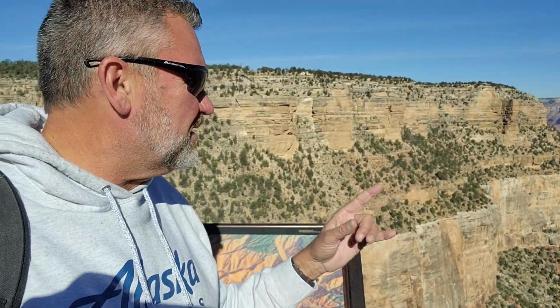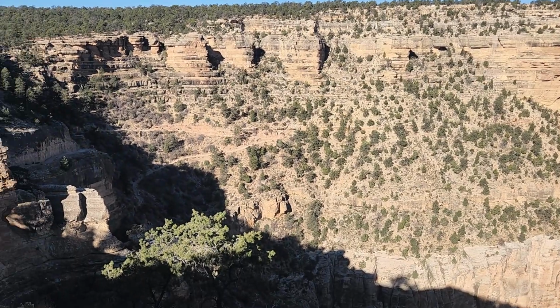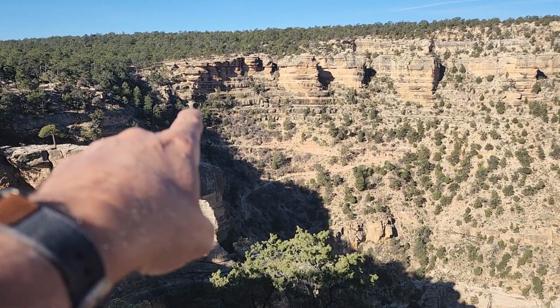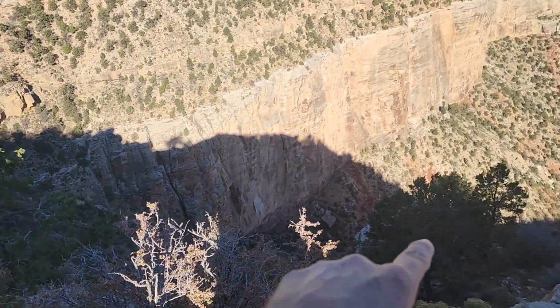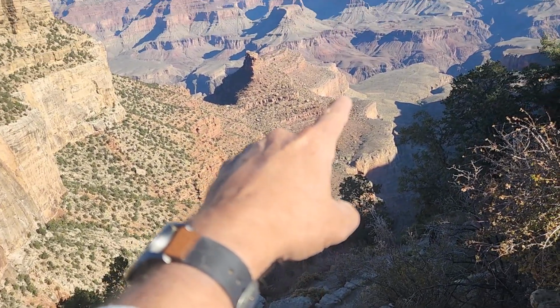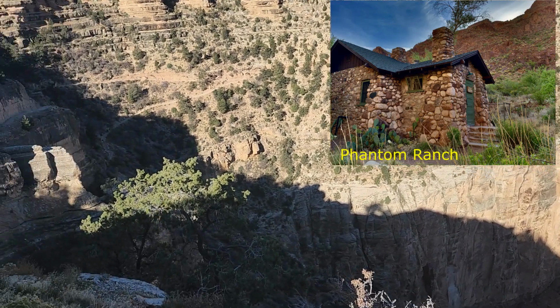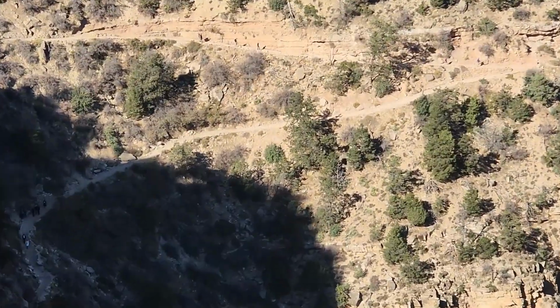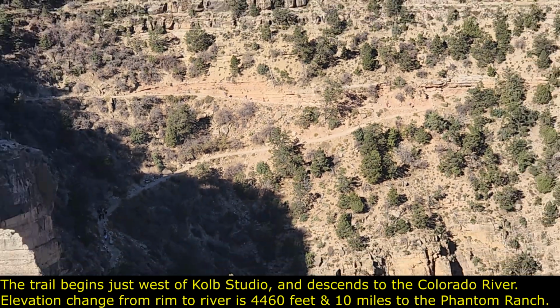We're at the Grand Canyon on the south rim. This is the Bright Angel Trail that goes from, I'm going to flip it around so you can see. You see the folks right there on the trail that zigzags down into the canyon and goes all the way across down to the Phantom Ranch. But you can see those folks on the trail descending down into the canyon.